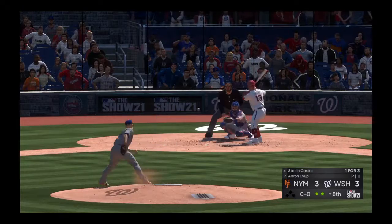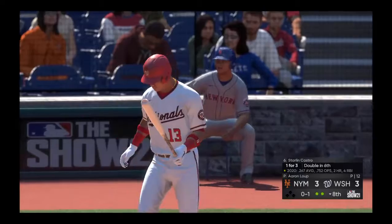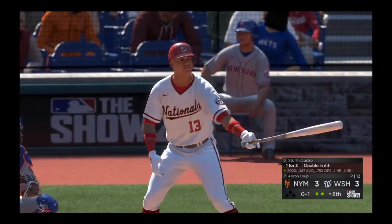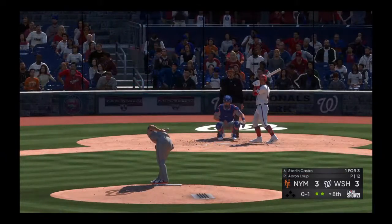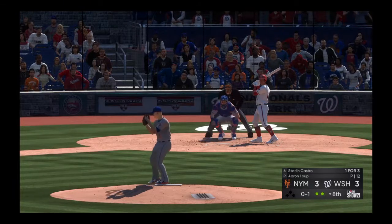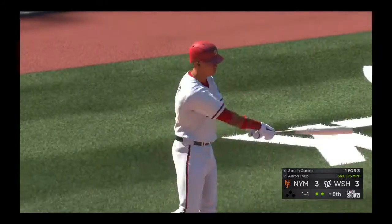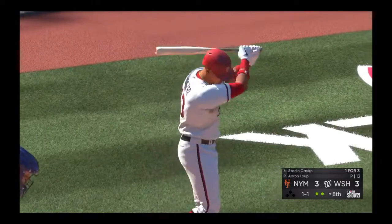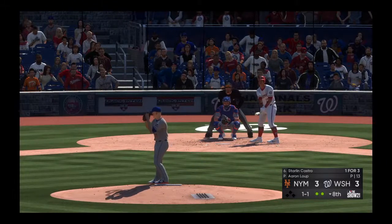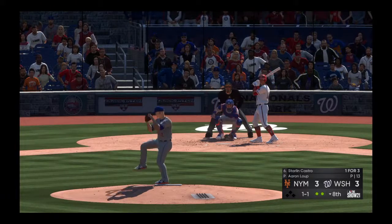In now, Starlin Castro. And a swing from him yields a foul pop out of play to the right. He's got a hit in 3 at-bats to this point. Ready with the 0-1. This one's outside, quite a bit off the plate that time. One and one. Here it is.